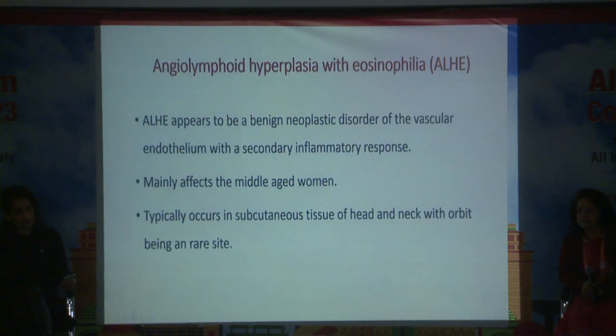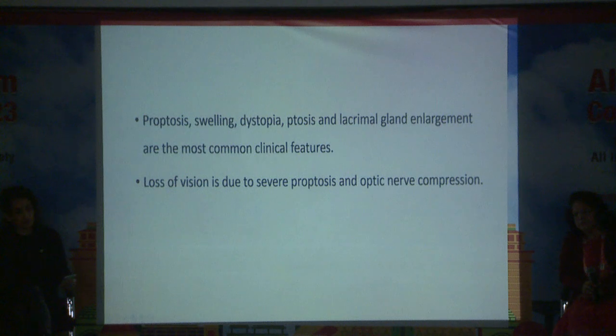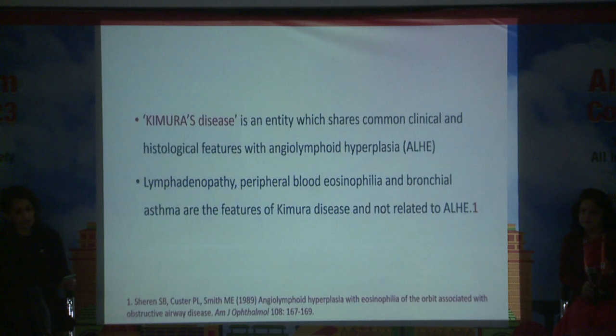So I'll briefly touch upon both the entities. Angiolymphoid hyperplasia appears to be a benign neoplastic disorder of the vascular endothelium with secondary inflammatory response. It mainly affects middle-aged women and typically occurs in subcutaneous tissue of the head and neck, with the orbit being a rare site. Proptosis, swelling, dystopia, ptosis, and lacrimal gland enlargement are the most common clinical features. Loss of vision is due to severe proptosis and optic nerve compression.